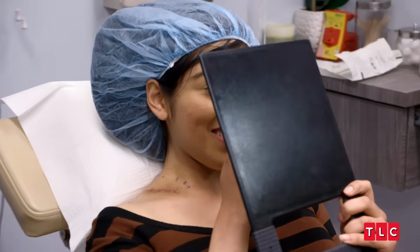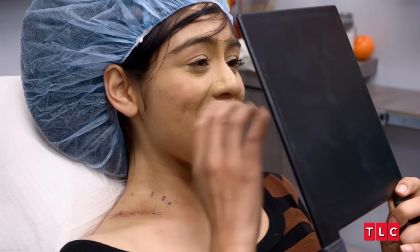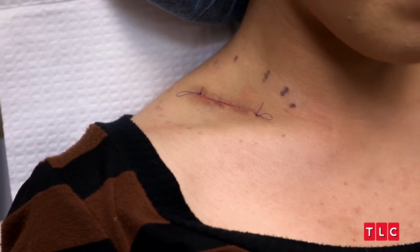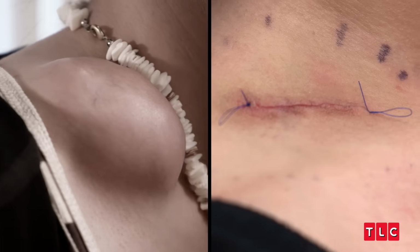Oh my God. It's out. Thank you. Look at how beautiful your neck is. Thank you so much. Oh, it looks beautiful. You're awesome.